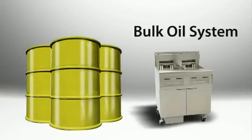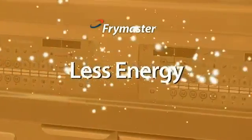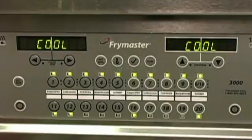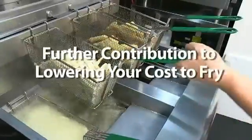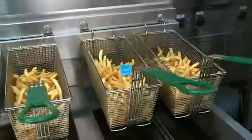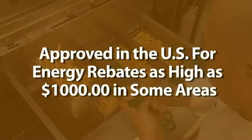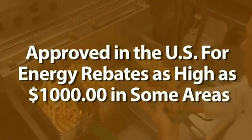The OCF30 also has the option to tie into a bulk oil system. There's less oil to heat and filter, so as much as 10% less energy is used. Cool mode for idle periods means less heat in the kitchen, less energy being used overall within the fryer itself, and less stress on the oil. Further contribution to lowering your cost to fry. And the Frymaster OCF30 exceeds Energy Star guidelines and is approved in the U.S. for energy rebates as high as $1,000 in some areas.